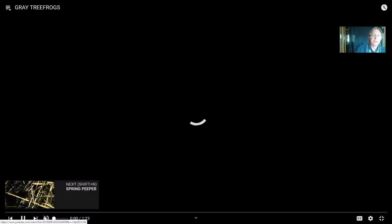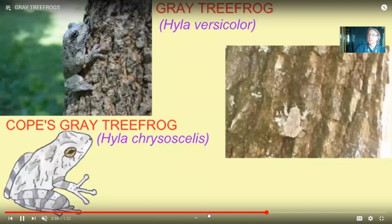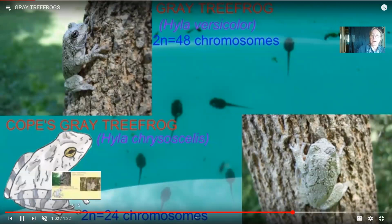So cricket frogs or tree frogs in our area. The two species of gray tree frog are in our area. Once again, one has double the number of chromosomes. So this species seems to have arisen from an accident where there was a chromosomal change. Note that one species has 24 chromosomes, one species has 48. And a small but common frog in our area is the spring peeper, which makes a very distinctive mating call in early spring, which we'll hear in a second.